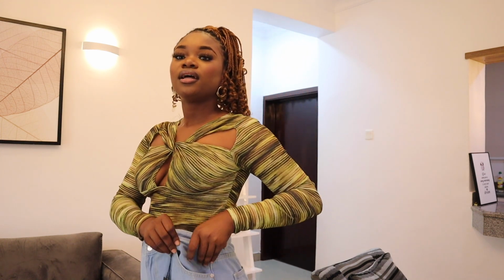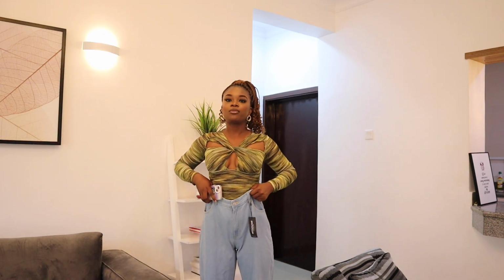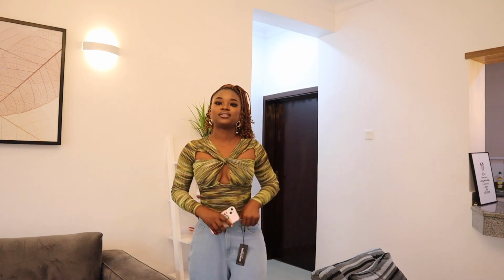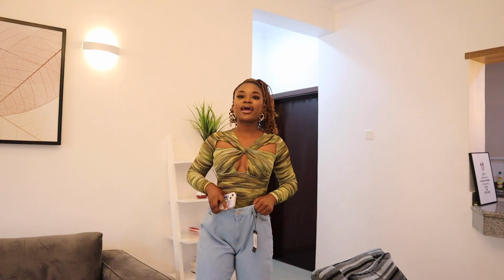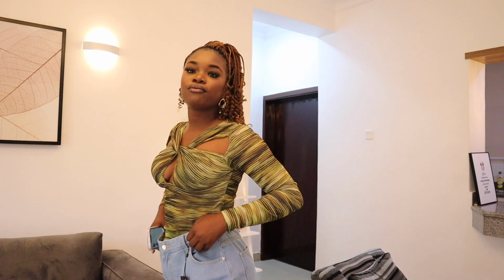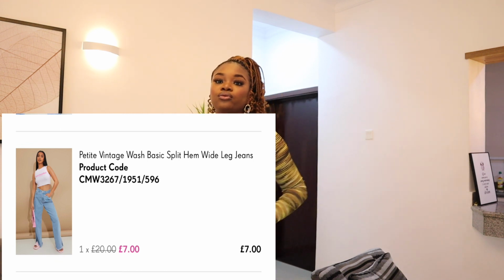So I got this in size 10. The quality is okay, the color is nice. The only problem I have with it is the waist and the hip. But I feel like if I use a belt, it might work or not. So this is for £20 on a normal day. Well, I got it for £7 on sales.